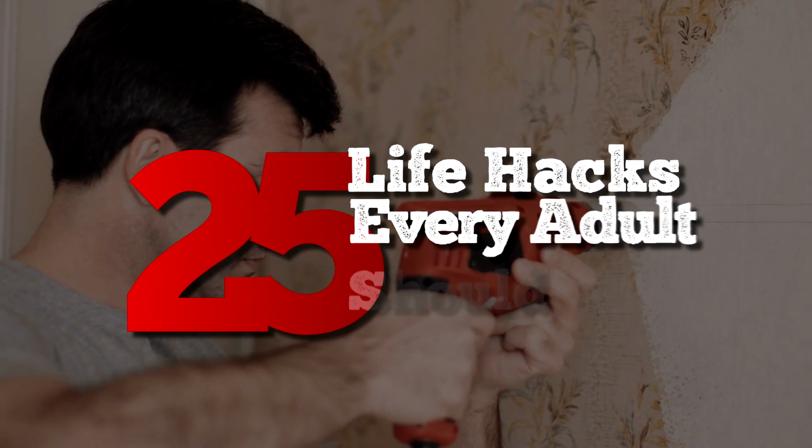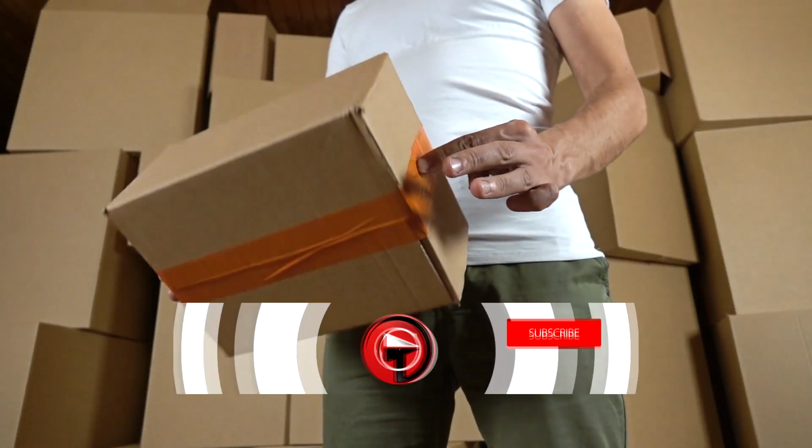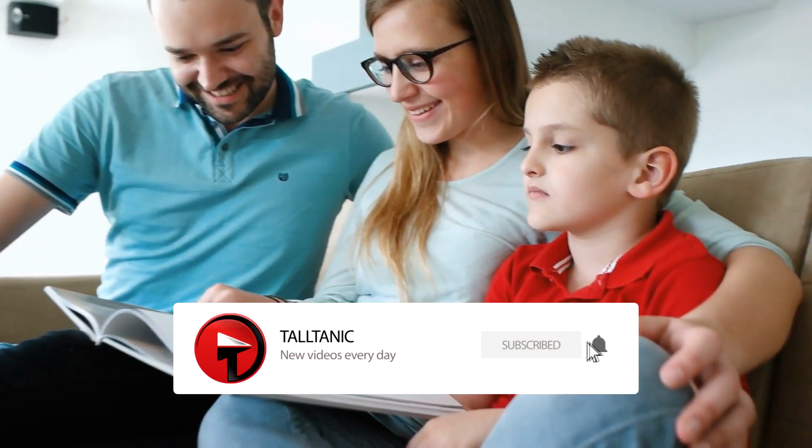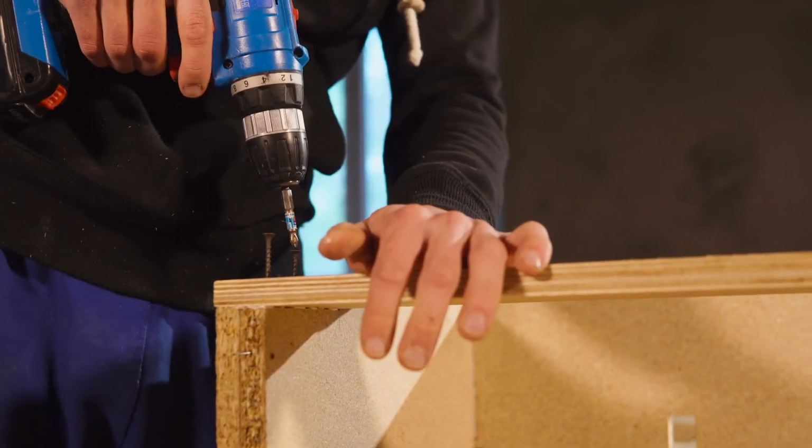Life hacks every adult should know. Adulting takes everyone by surprise. Make no mistake, we're all faking it till we make it. However, there are a few tips and tricks you can utilize to make your transition into adulthood a little easier.